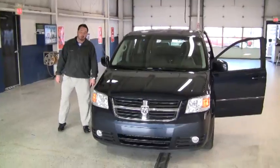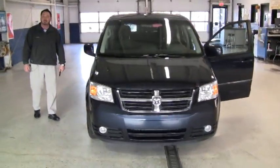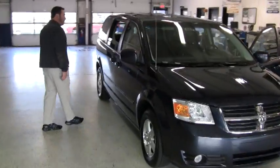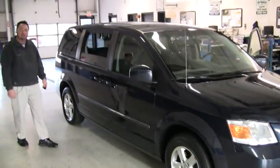Today I want to talk to you about this 2008 Dodge Grand Caravan SXT. Now this van is part of our Westgate certified pre-owned inventory.